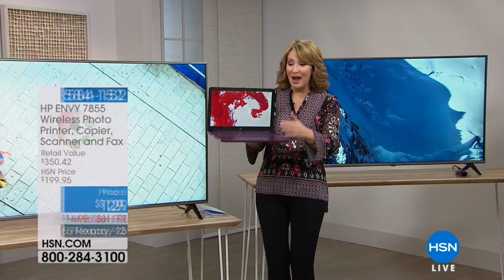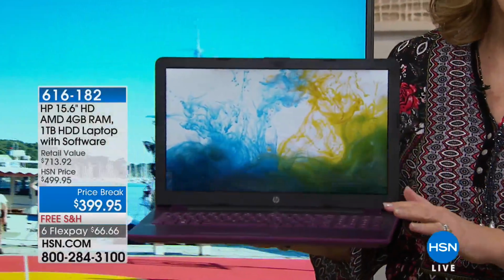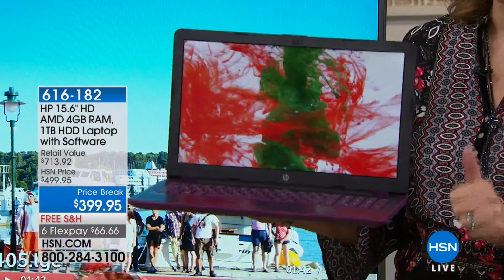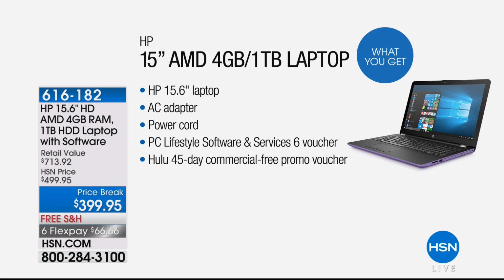And then the computer, I hope you'll watch for this, because only a couple times a year do we get to sell an HP with a terabyte. Yep, a terabyte hard drive for under $400. We're taking $100 off. These are going to fly out of here tonight. I expect they could all sell out, so be on the lookout for it.